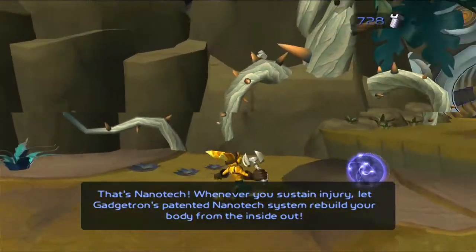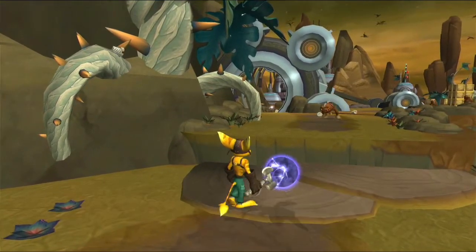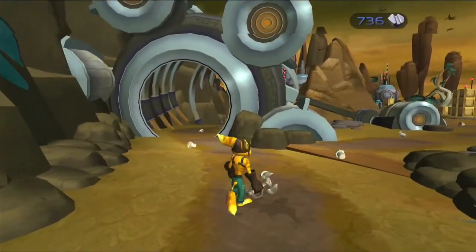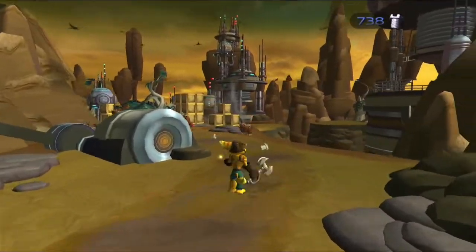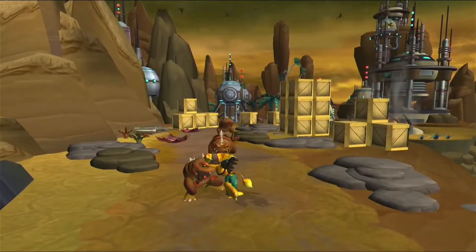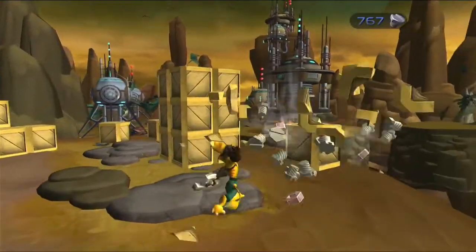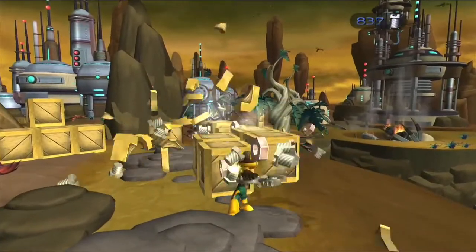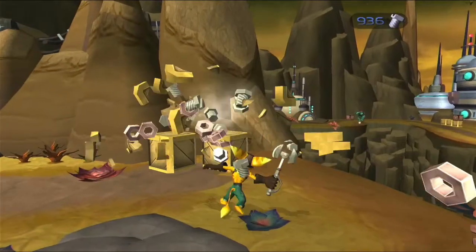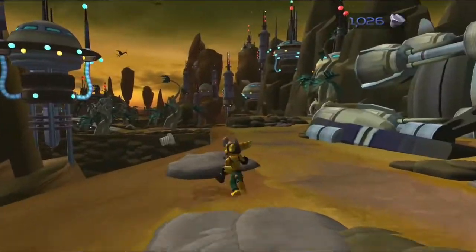Sustain injury, let Gadgetron's patented nanotech system rebuild your body from the inside out. Thank you.